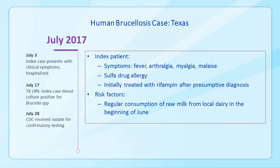And so the physician at the hospital took a blood culture from which Brucella species grew and was referred to the Texas LRN lab, the Department of State Health Services. At that time, they had only really discovered that the major risk factor for this patient was consumption of raw milk. She hadn't traveled anywhere outside of the country. She wasn't a farmer of any kind. She wasn't a feral swine hunter. So her risk factor really was just consumption of raw milk from a local dairy since the beginning of the summer.